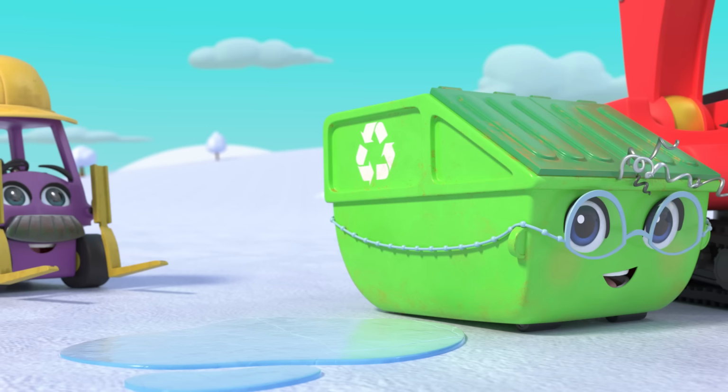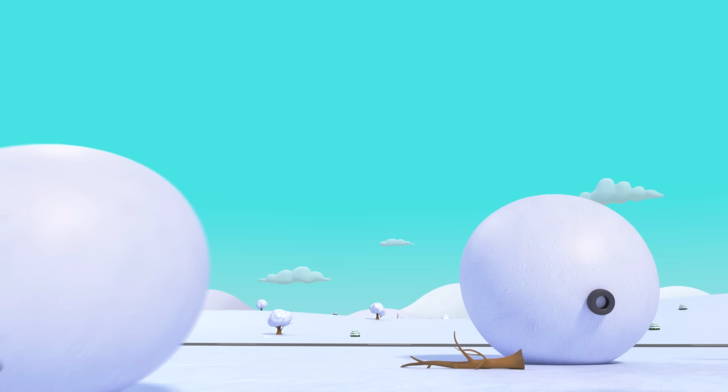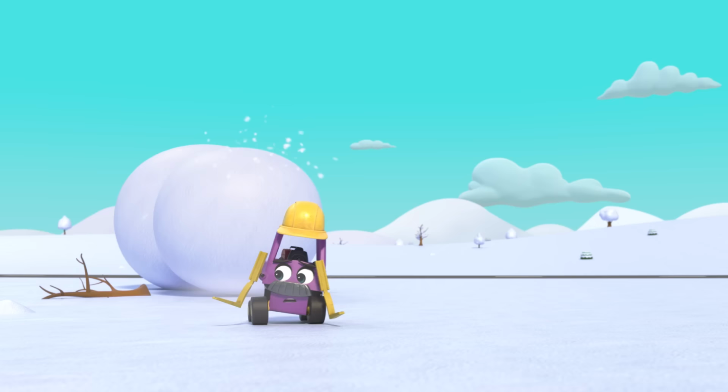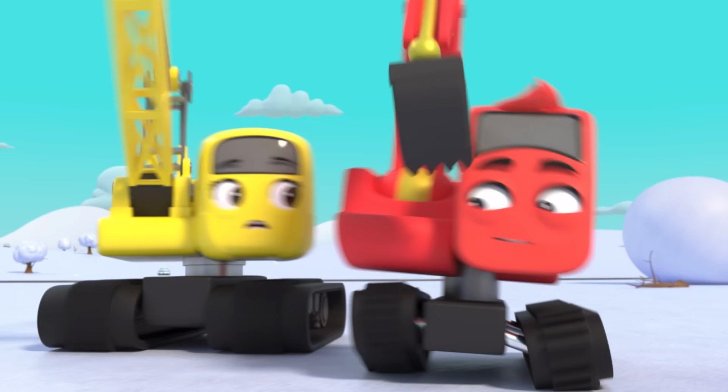Oh no, Mr. Rubble slipped. Careful. The snowman is about to fall. Watch out. Quick, Mr. Rubble. It's catching Digley too. Phew. That was a close one.